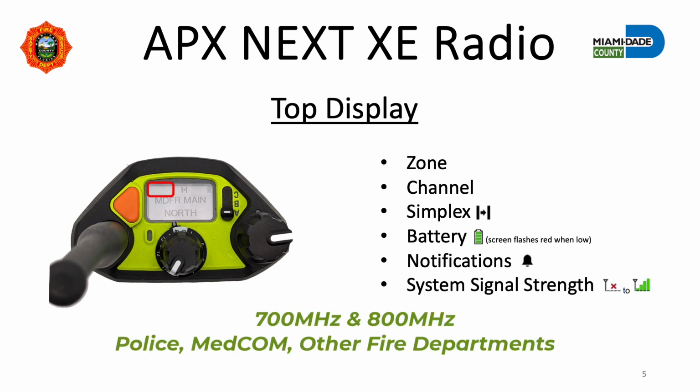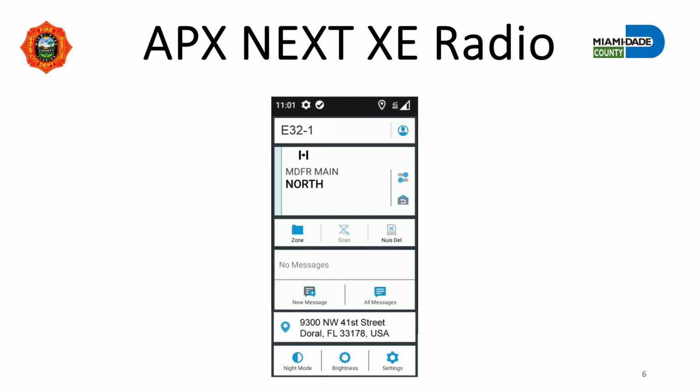A signal strength indicator will be located in the top left corner of the display for 700 and 800 MHz systems, like those used by police and other agencies. This signal strength indicator may also appear when using an LTE talk group. However, this does not represent LTE signal strength or the fire radio system signal strength.